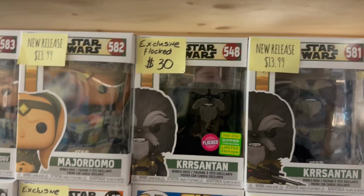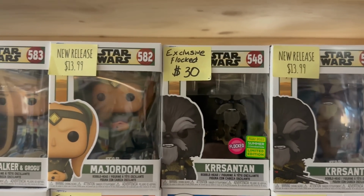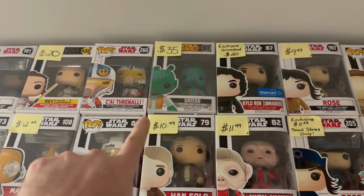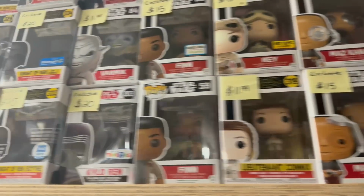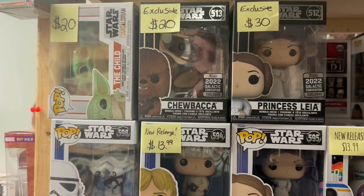This is the flocked version, the first version of him that came out, which is truly the best. Once again, I think that's another underrated, undervalued pop. I absolutely love him. Up there, you have the original Greedo in the re-release of the Black Box, the Vaulted Edition. Over here, you have Kylo Ren and some Knights of Ren, more sequel trilogy pops.